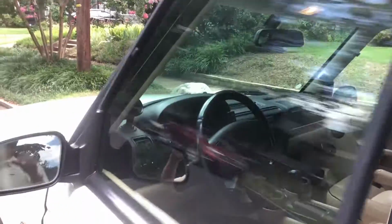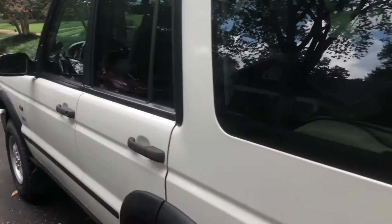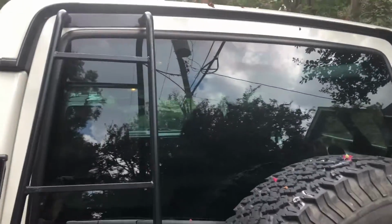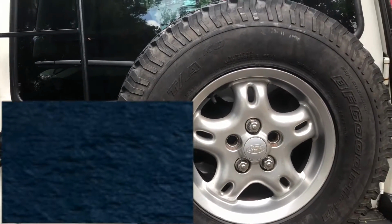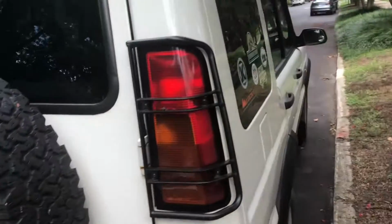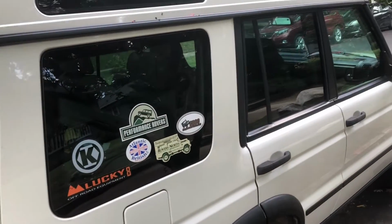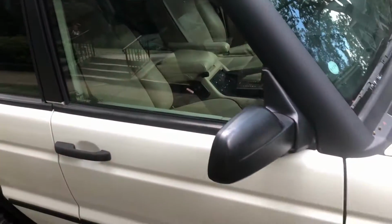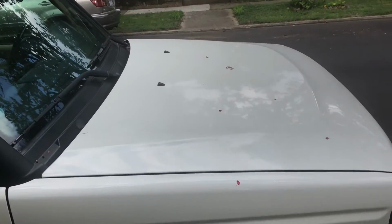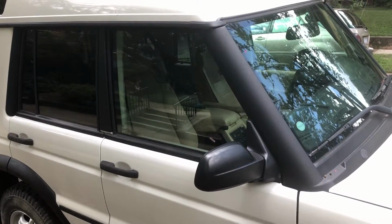I've got a couple of options. Either get a new engine, have this one built, but I think I'm going to try to find a salvage vehicle, one that's been wrecked, but the engine is still good. So I'm not going to pin the lining, and I'm going to search for a new engine. So that's the plan for the Discovery 2.